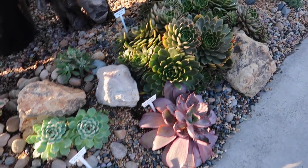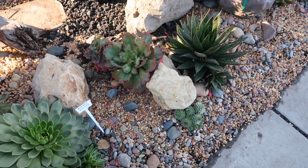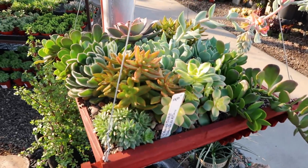It's just so cool to see them arranged. Like imagine if your backyard was just fully arranged and labeled like a botanic garden. How awesome would that be?